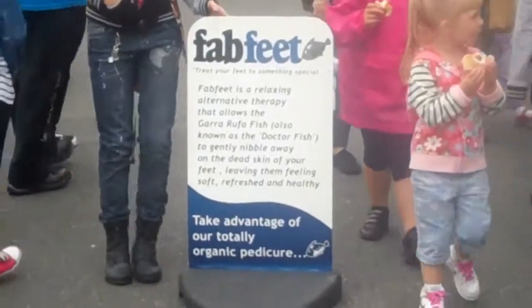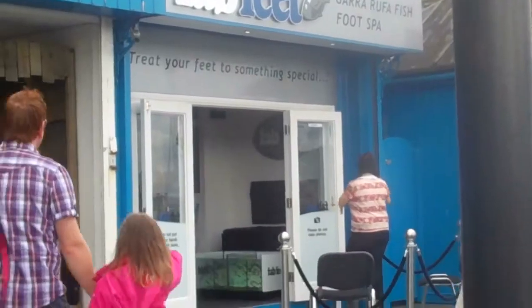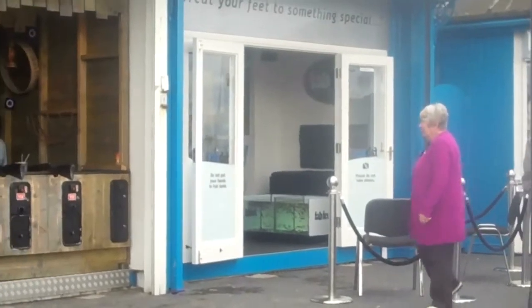Let's go and have a look and see what it's like. Fab Feet, what's this? Let's go and have a look. Looks a bit fishy to me. Let's go and see what's inside.